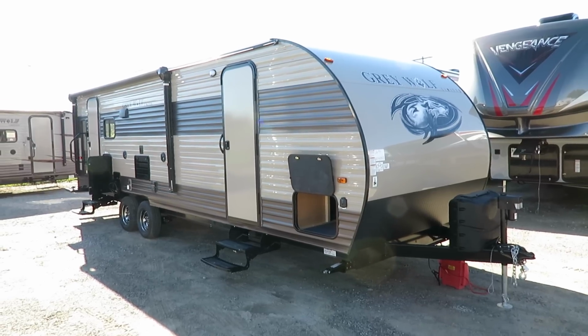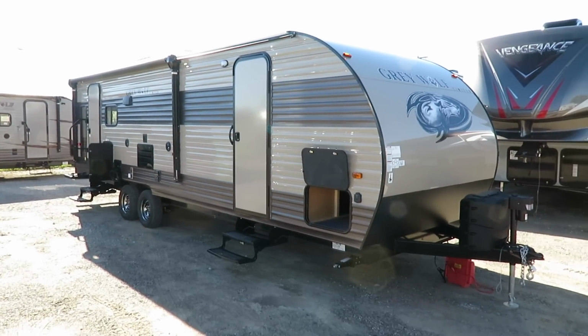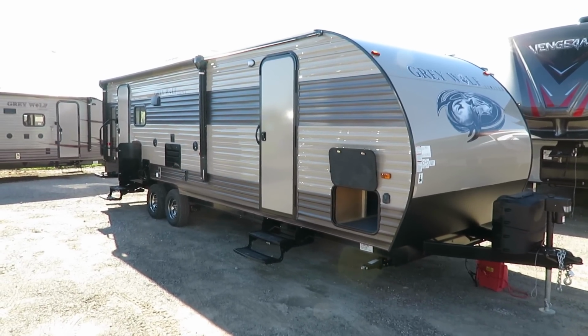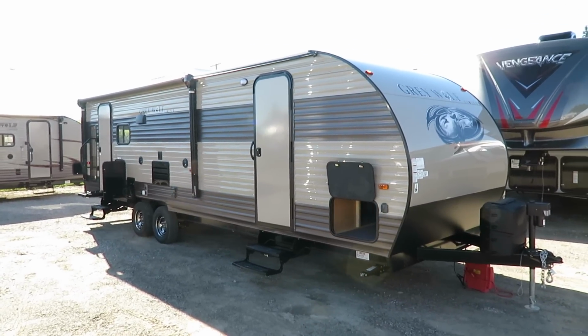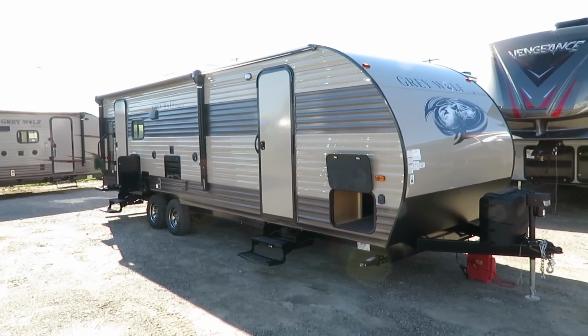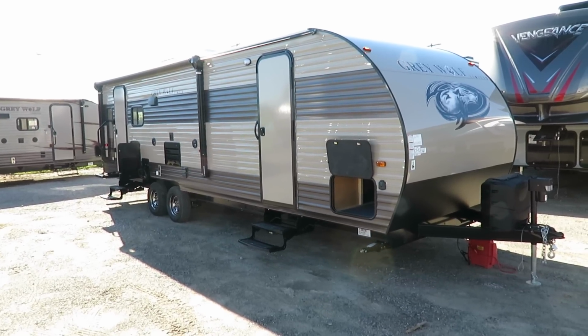Forest River Grey Wolf 26RL here at Haylett RV of Coldwater, Michigan. And this is just over 6,000 pounds. So truly half-ton towable. And what I'm about to say is going to make your brain bleed a little bit. This is a non-bunkhouse family camper with bunks.